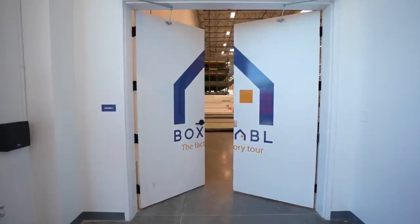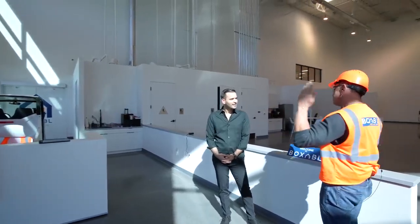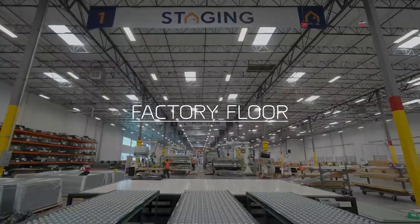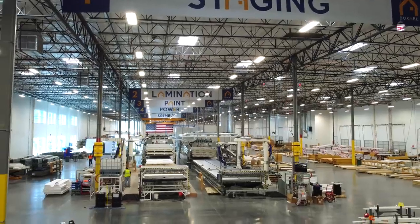And we have behind us here the factory tour where the doors automatically open. It's just like Disney World, and we put them in the car, we put them in PPE, the personal protective equipment, and we give them a tour. Amazing. Let's get started. Let's go. So this is where the factory starts. Absolutely. What we're seeing here is Factory 1.